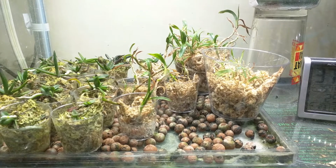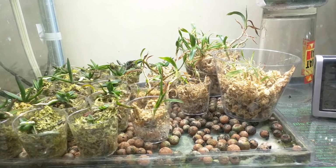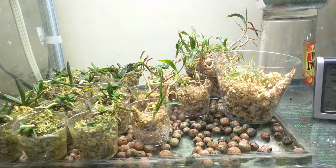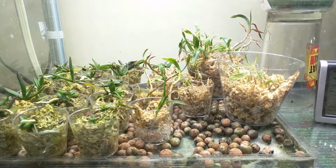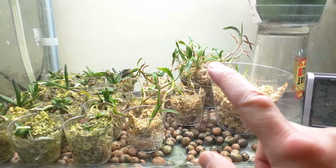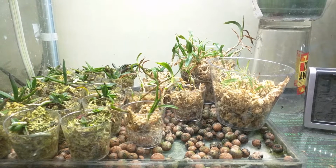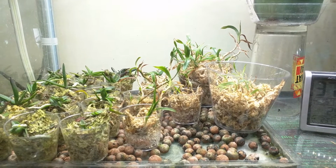I don't think it will be harming the plants because it's mainly focused on the dead parts like the sheaths and the roots. So we'll see how that goes. The one in the back there seems to be doing pretty well, but they don't look as good as they did in the flask, so we'll see. As long as I have one survivor, I'll be happy.